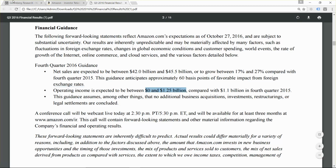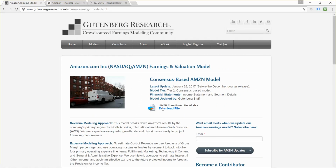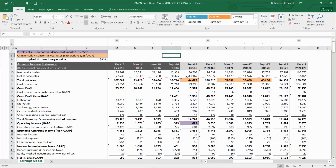So now I'm going to go to our earnings model, which you can download on our website, gutenbergresearch.com. If you just go to the Amazon model page and click this icon, it'll download here. And I've already got it queued up, so I'm going to go here. And you can see that I've put management's guidance in these comments here. So this is the revenue line and this is the operating margin line.